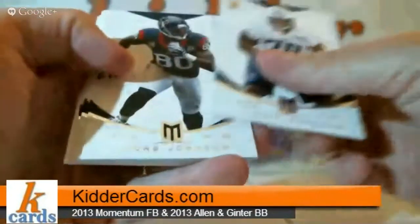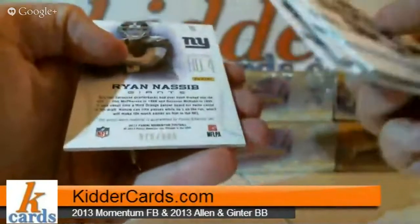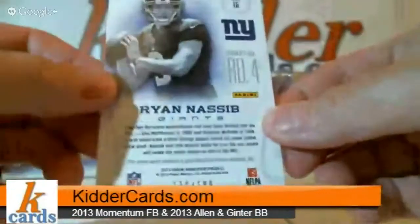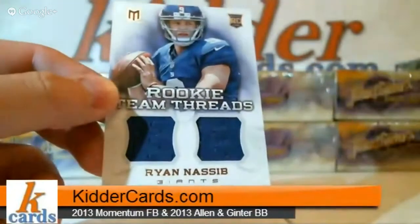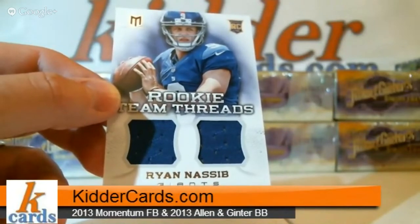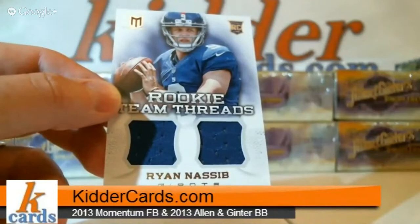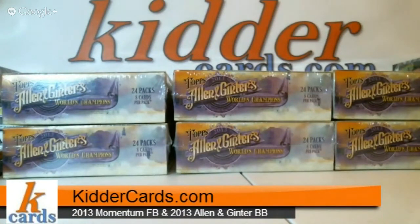Chance Warmack, Titans rookie. Wow, for the Giants, numbered 370 of 399, Ryan Nassib. Dual relic, Team Threads. New York Giants goes to Brian D. Congratulations, Brian D. Nice hit on the Nassib. So we had exactly five autos and five relics in the box.